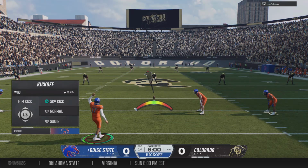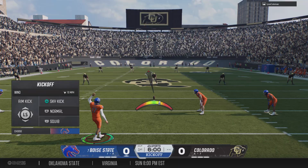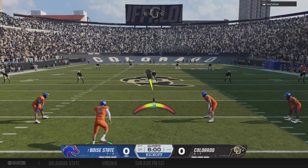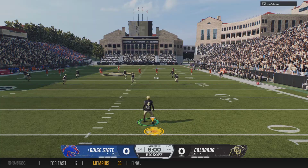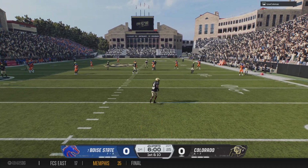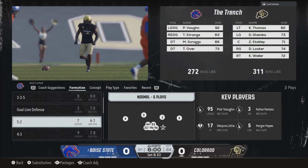Will kick it away first. And it'll come out to the 25. No attempt at a return.